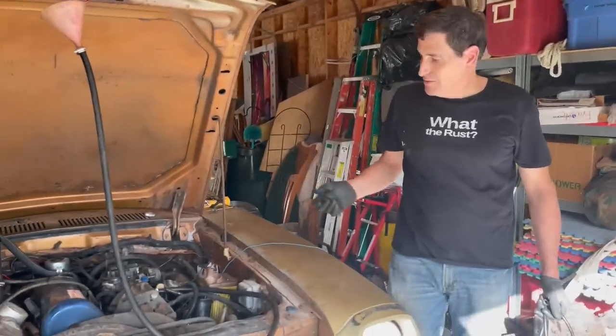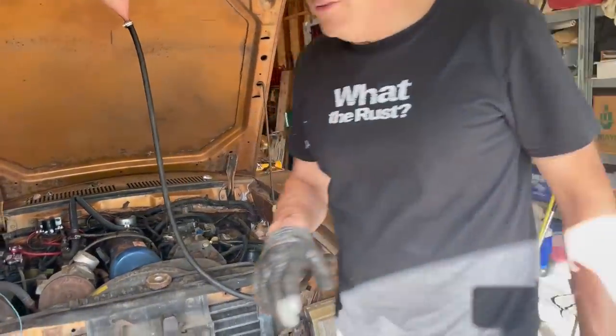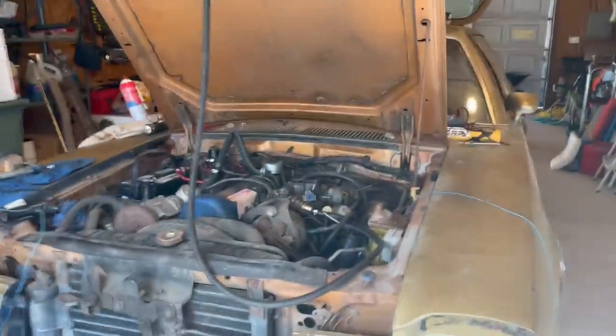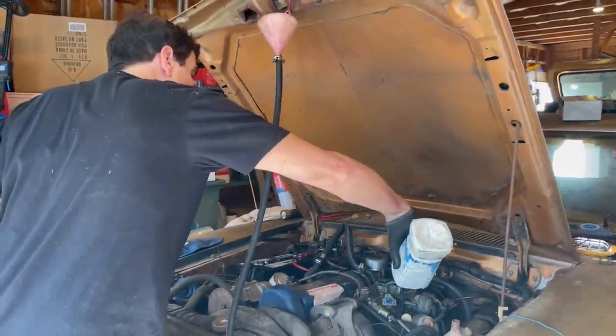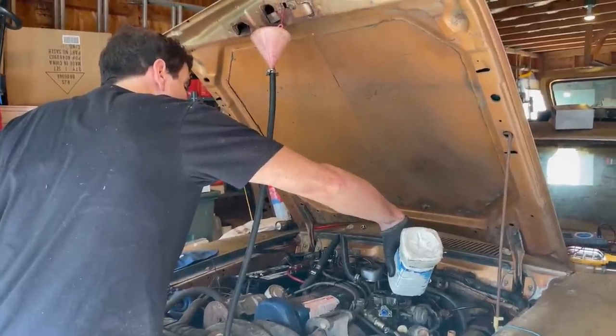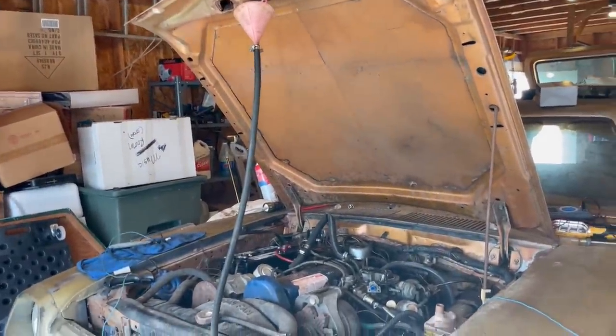Well, looks like we don't need that ignition jump anymore. Yeah. Let's try that again. Okay. That would be nice if we didn't need that anymore. Yeah. I definitely think she ran a little longer than last time. Well, I filled the bowl. So you think the float's still stuck, maybe? Something's going on there. Mm-hmm. It's not getting gas.